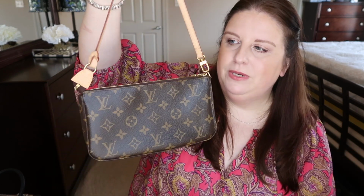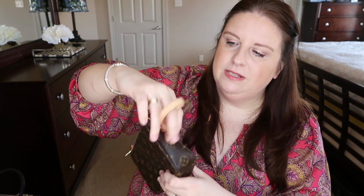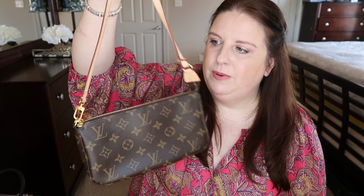I barely even use this piece, you guys. I got it a couple of years ago, and see, even the vachetta is not that dark because I barely use it. It's just small. I used to put it in my Neverfull as a little catch-all thing, but since then I use my toiletry pouches, and I don't really reach for this anymore.